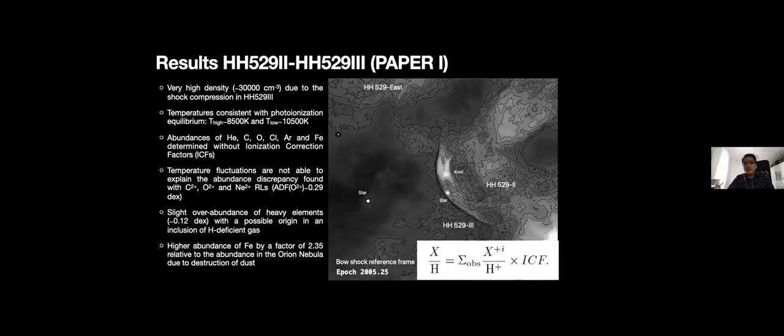And on the other hand, we studied the paradigm of temperature fluctuations of Peimbert. We did this by calculating the temperature with helium lines, and the paradigm predicts that if there are small fluctuations of temperature in the volume of gas integrated in the line of sight, the abundances obtained with collisionally excited lines will be underestimated from the real value, while the recombination lines will give the real abundance given their small dependence on the temperature. Our results show that this paradigm is not able to explain what we observe in HH 529 II and III. There seems to be another phenomenon causing the abundance discrepancy.